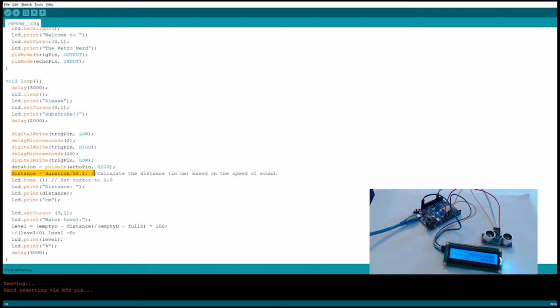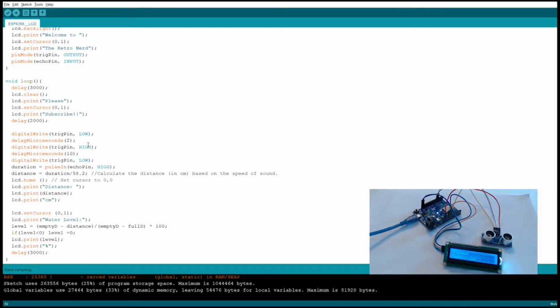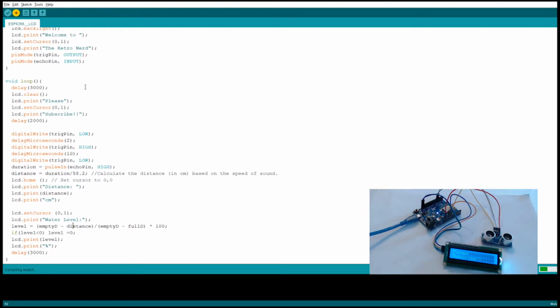Then we calculate the distance. This is the formula of the distance. It gives you the distance in centimeters. Then we'll print it on the screen. Then we'll calculate the level. Of course, sometimes you'll get weird readings, so if it's less than 0, it's 0. We'll print it on the screen. Everything looks cool. Let's try to compile it first. Make sure it compiles, and then we'll try to send it to the Arduino board and see what happens. Okay, it compiled. Let's upload it to the chip.